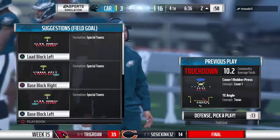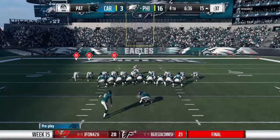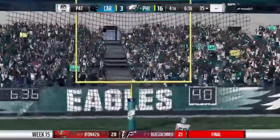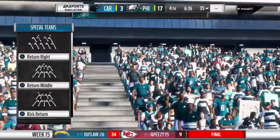Alshon Jeffrey, his 4th touchdown on the year. And the Eagles add on to their lead. All the receivers in the league are plenty good enough. Otherwise, they wouldn't make it in the NFL. But the ones that go to the Pro Bowl, they have refined route running ability.